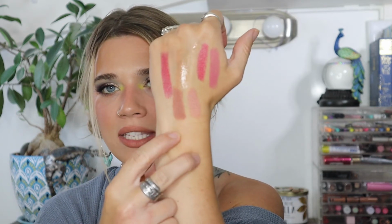The lipstick I am wearing today is the Milani Tease. This is an incredible formula. The creamiest, most buttery matte formula I own. This is a fantastic nude color. It's right there. It is what's on my lips today. I love how it feels.